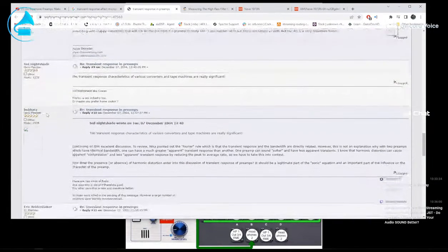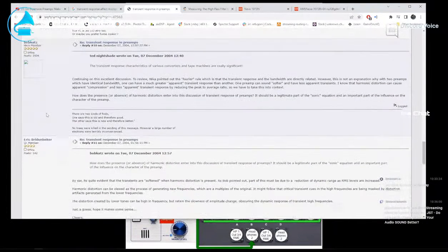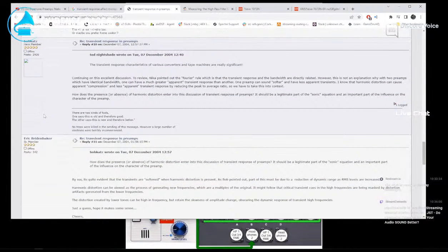Okay. Bob Katz is here. Says the Fourier rule, which is that the transient response and the bandwidth are directly related. However, this is not an explanation of why with two preamps with identical bandwidth, one can have much greater apparent transient response than the other.